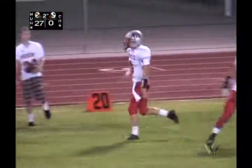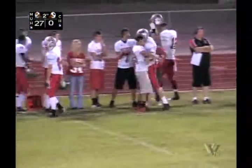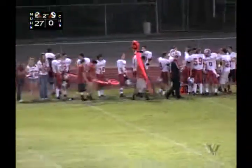Wow, we've seen 3 touchdowns so far in the first half by Luke Simmons, all rushing. Yeah. And 1 throwing the ball, too.